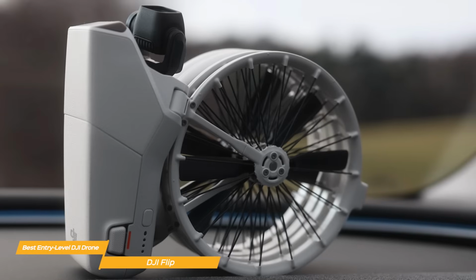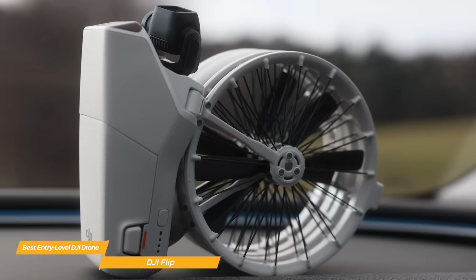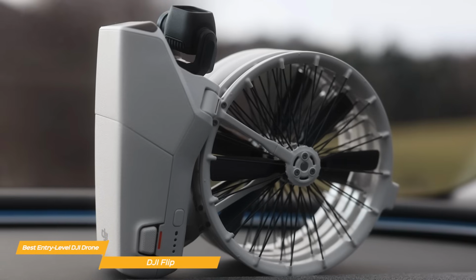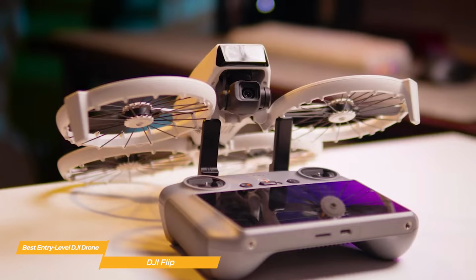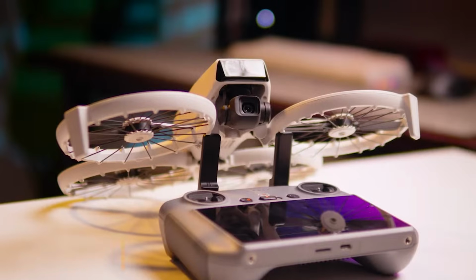In summary, the DJI Flip delivers exceptional value with its beginner-friendly controls, robust camera capabilities, and thoughtful design, while its lack of remote ID may deter commercial users. For recreational pilots, it's an outstanding entry-level drone that excels in both performance and style.